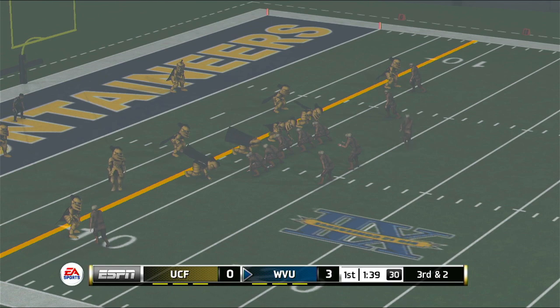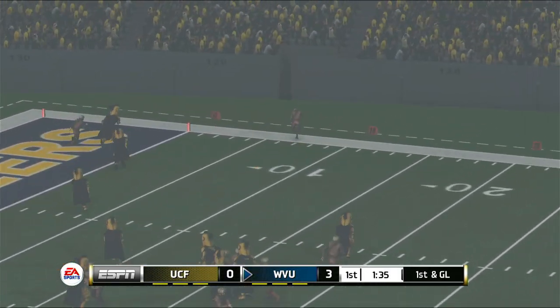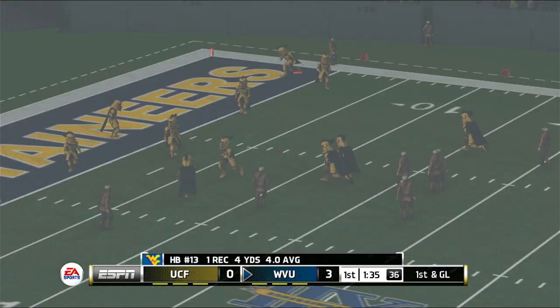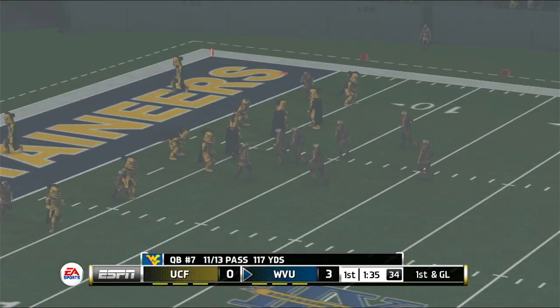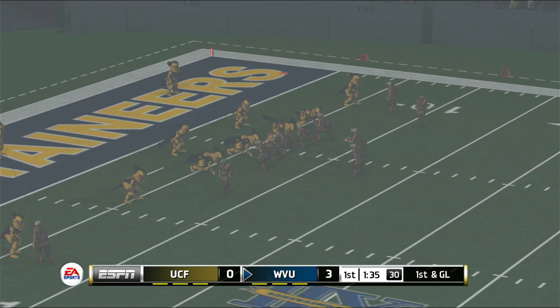Out of bounds around the 7-yard line. They chose to throw the ball here on third and short, and it proved effective as the little dump pass got them a new set of downs. West Virginia is up by 3.